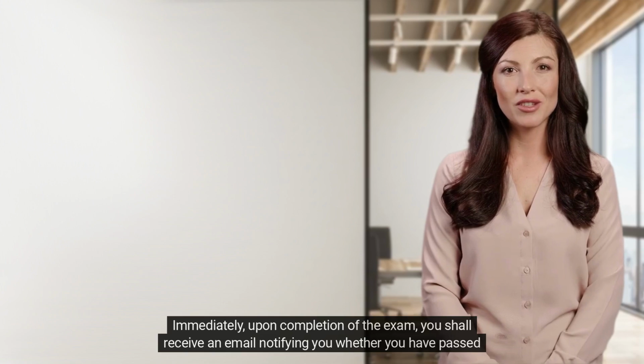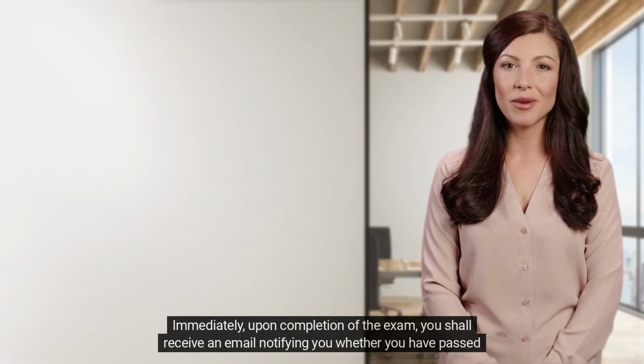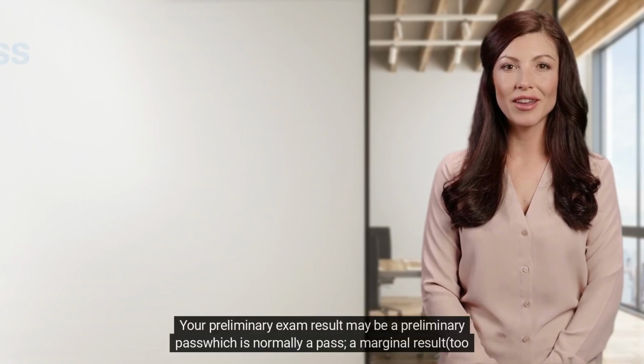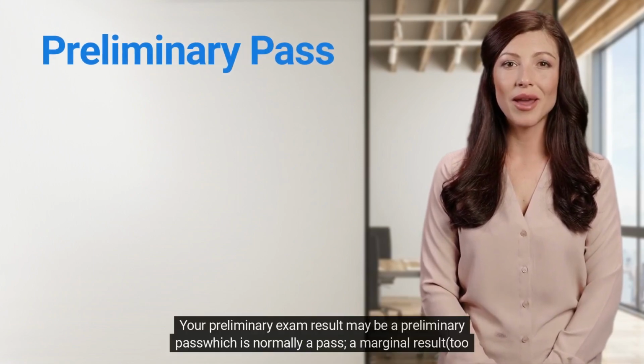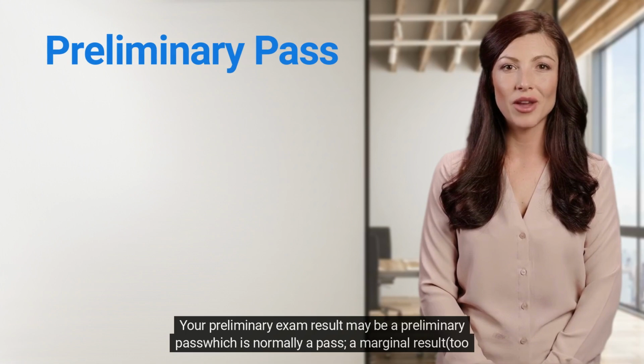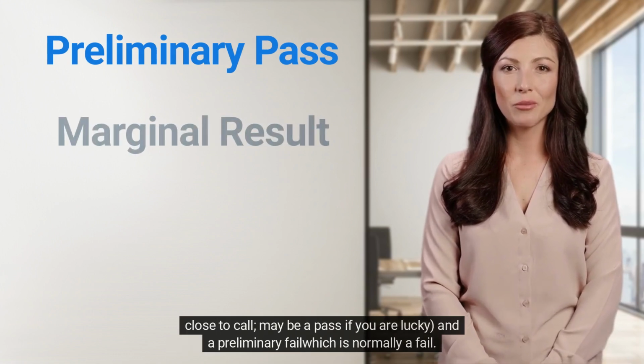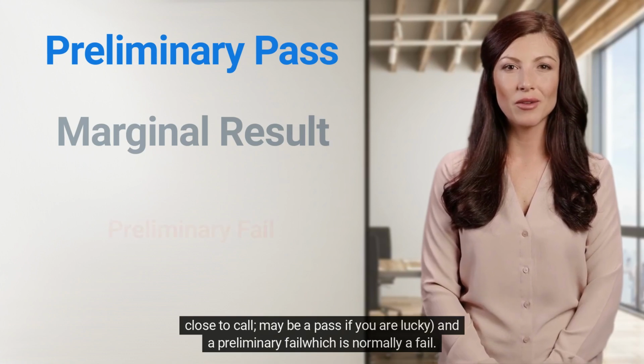Immediately upon completion of the exam, you shall receive an email notifying you whether you have passed or failed. Your preliminary exam result may be a preliminary pass, which is normally a pass, a marginal result, too close to call, may be a pass if you are lucky, and a preliminary fail, which is normally a fail.